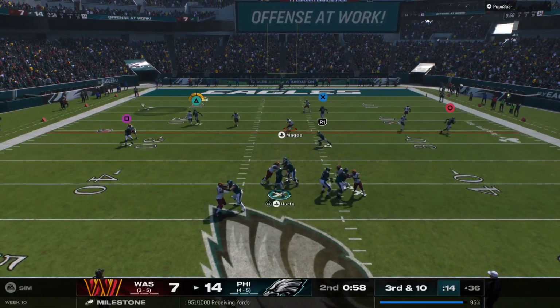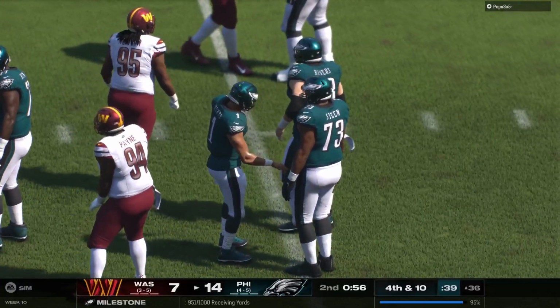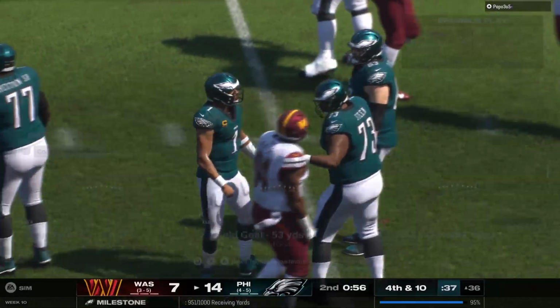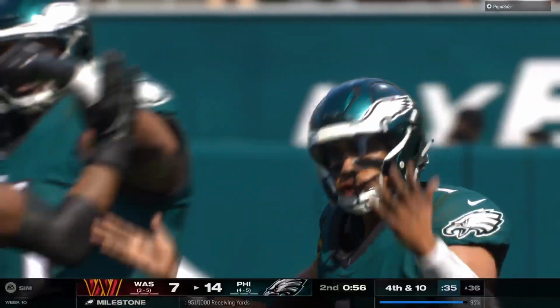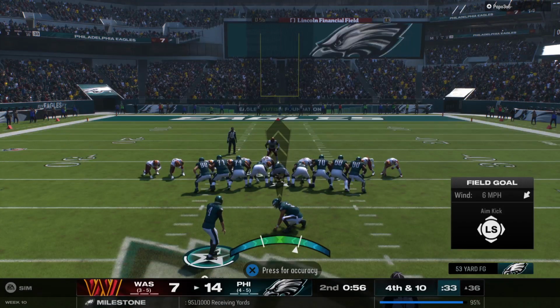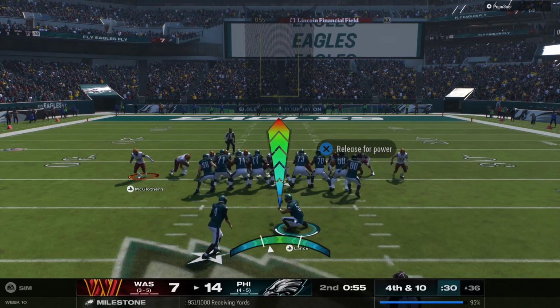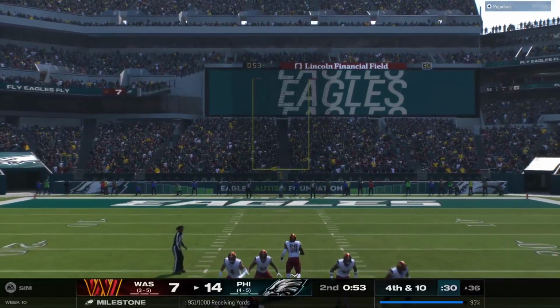Now Hurts. And that is incomplete. He was looking for A.J. Brown that time. And now it's 4th down. Here's Jake Elliott now to try the field goal. This is going to be from 53 yards out.